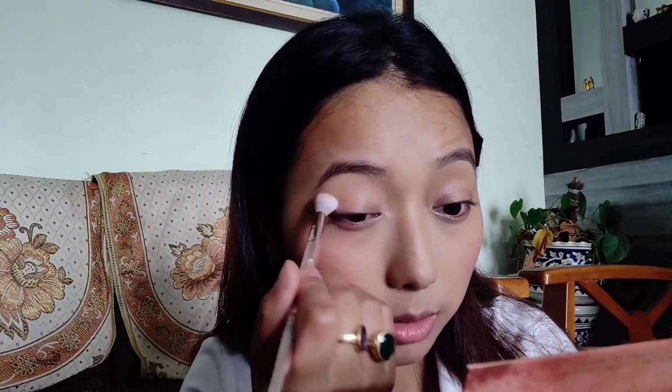You can obviously use the whole palette for any kind of look. Let's go with the eyeshadow trio that they have provided. Going with the lighter shadow, I'm packing it on my blending brush. Okay, that was a lot of powder. I don't know if you saw that. The reason I'm picking up a lot on the brush is because, like I said, this kind of shade will not show up on the skin.